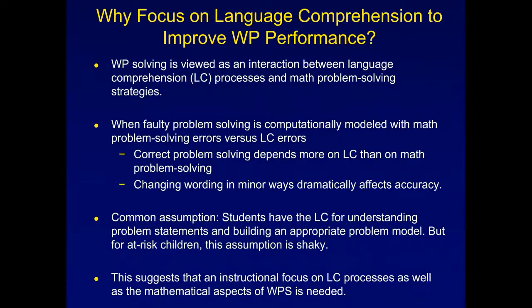So the second question is, well, if we're teaching word problems, why focus on language comprehension? Well, word problem solving is viewed as an interaction between language comprehension processes and math problem solving strategies. And when researchers have modeled faulty problem solving with math problem solving errors versus language comprehension errors, it turns out that correct problem solving depends more on language comprehension than on math problem solving.